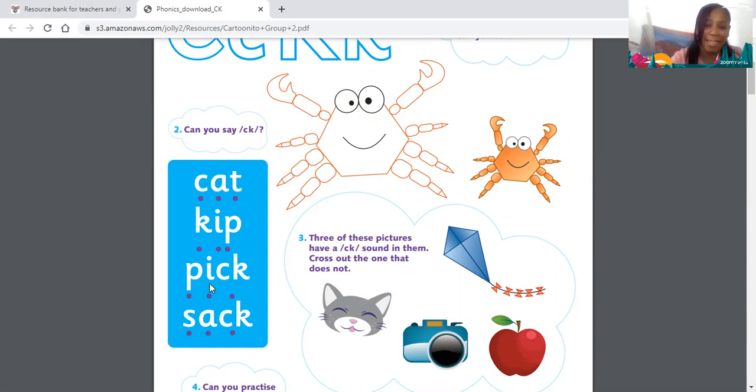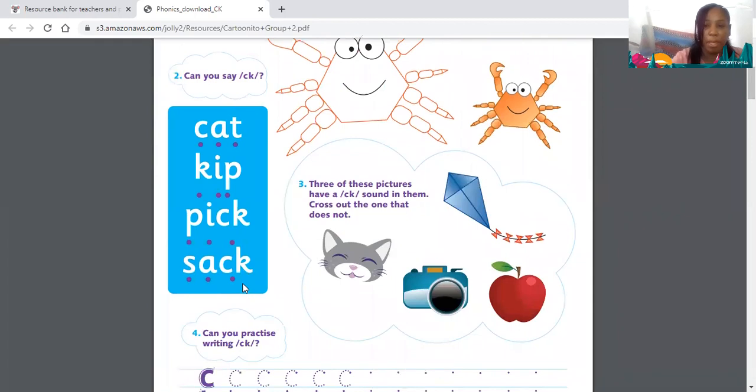P. Pick. Say it faster. Pick. That word is pick. We can pick something from a tree. Now let's go. Next word.